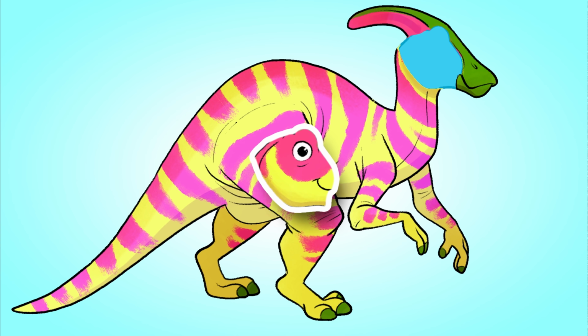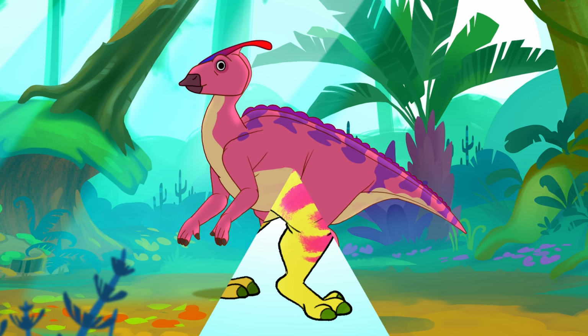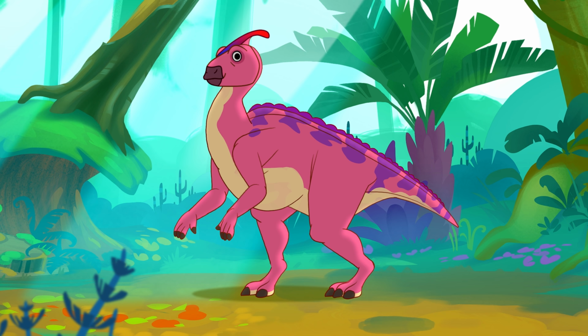I think I know what dinosaur this is, do you? That's right, it's a Parasaurolophus. I wonder what he uses that horn on his head for. Let's find out. Oh, he uses it to make loud noises.